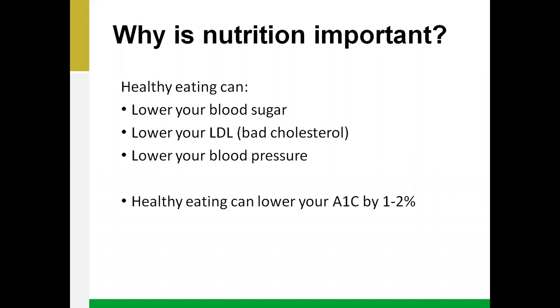So let's start by talking about why nutrition is important. The past few months, Fatim and I have been discussing how healthy eating can lower our LDL cholesterol, or our bad cholesterol, also known as lousy cholesterol, and how it can manage our blood pressure. But today we plan to discuss how it can lower our A1C, or manage our blood sugar.